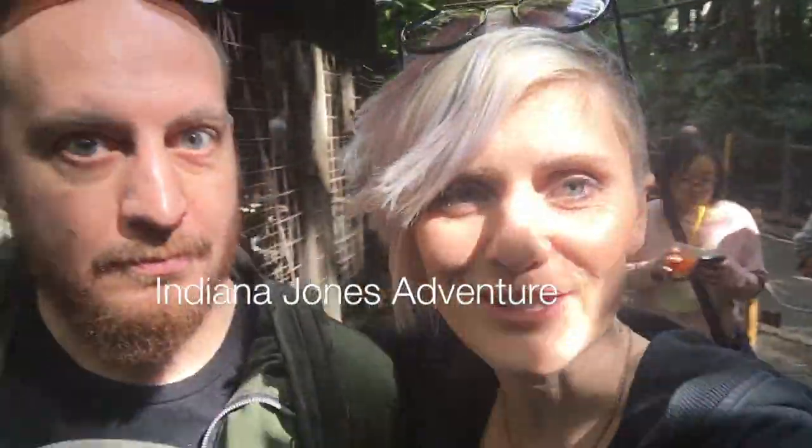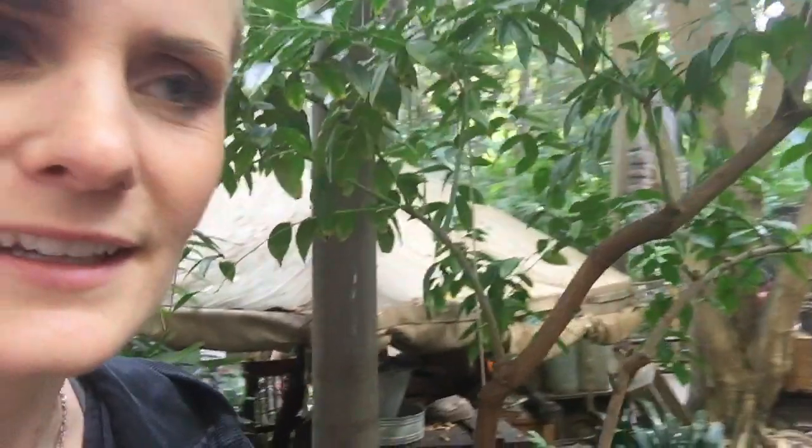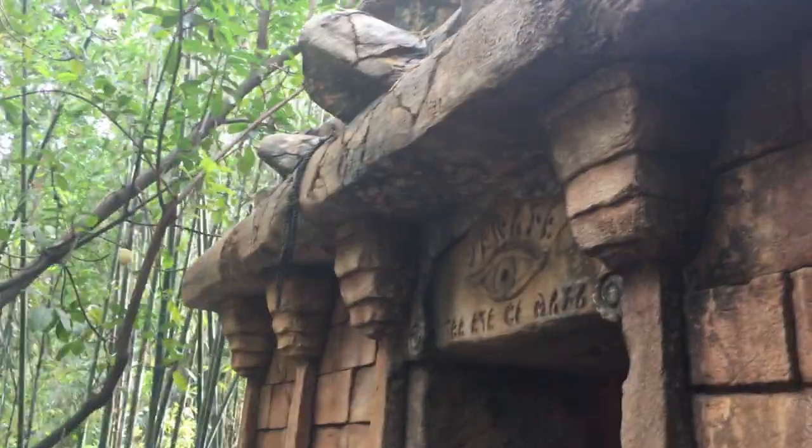Here we are. We're waiting in line for Indiana Jones, which is by far the best ride in the park, and actually also has the best line of the whole park. I mean, it's a busy line, that part's not fun, but there's so much cool stuff to look at. Even in all the caverns, there's stuff written on the walls that you can get a little decoder and figure out what it's saying. So definitely love this ride. I'm excited about it.